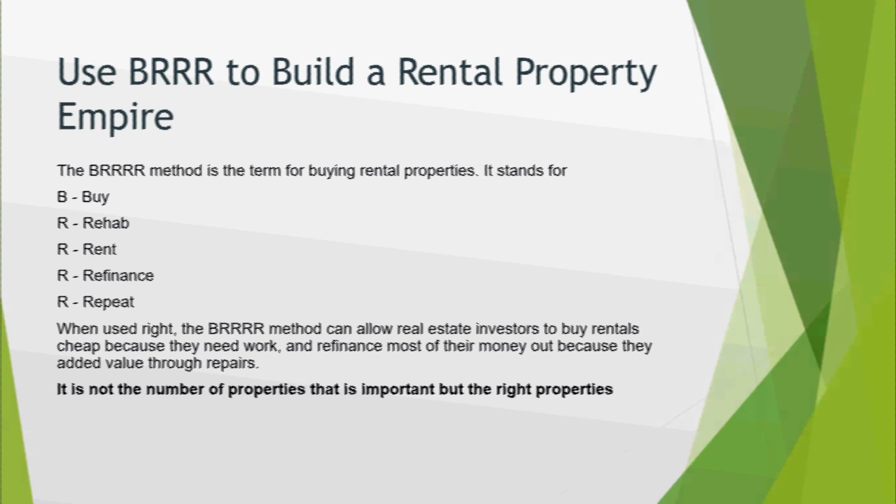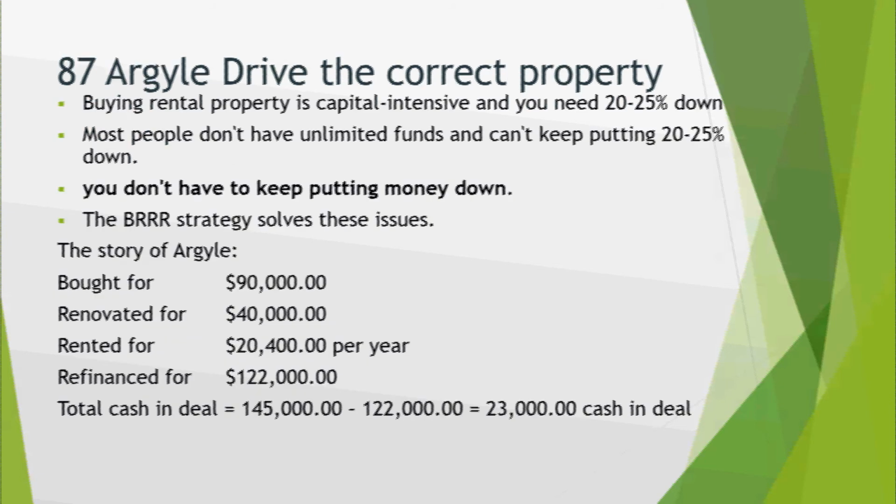Okay, so BRRRR officially stands for buy, rehab, rent, refinance, and repeat. When using the BRRRR method, the trick here is to buy properties for the right price that need work. You basically add value by doing that work, and you refinance out and get as much of your money back as possible. So it's not the number of properties that's important. It's owning the right properties.